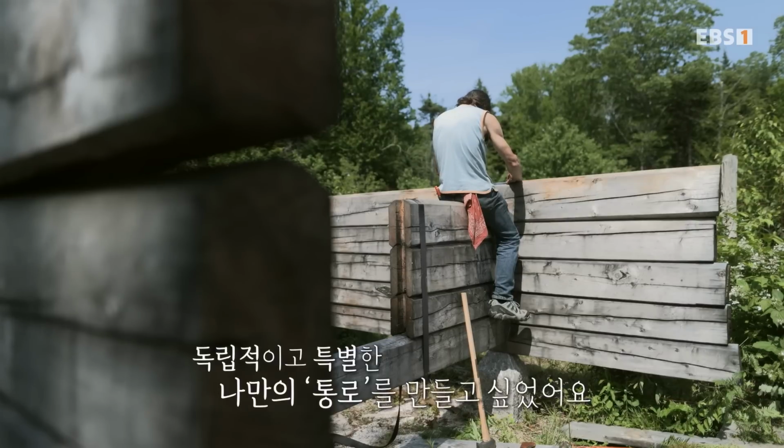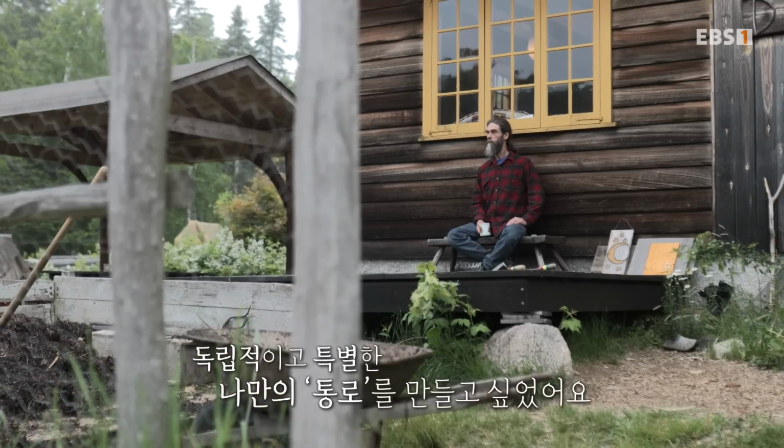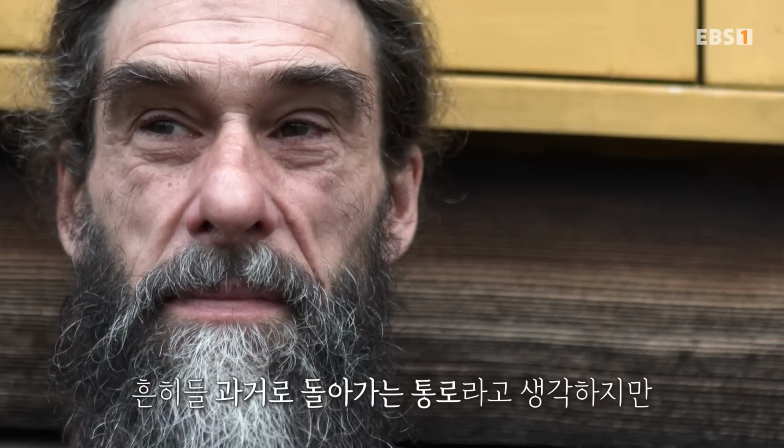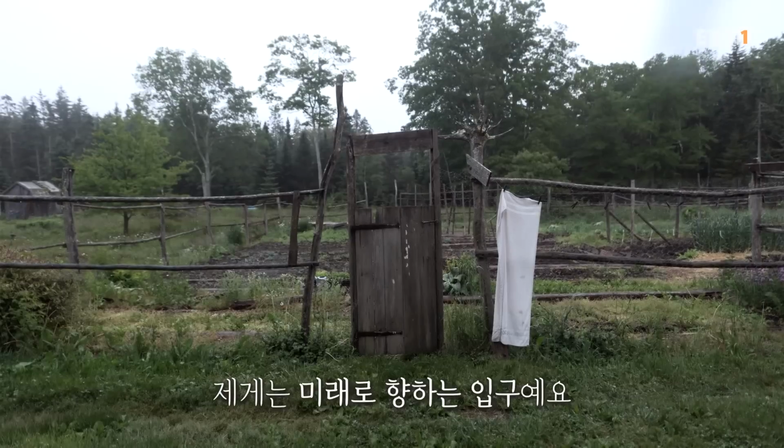Not be part of a neighborhood, but be a unique experience, and for it to be like going through some kind of portal. I think that a lot of people have perceived that portal as going back in time. I perceive the portal as going forward in time.